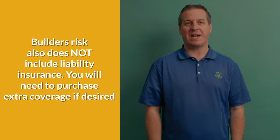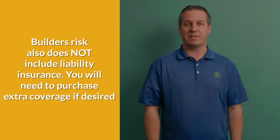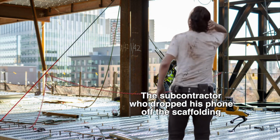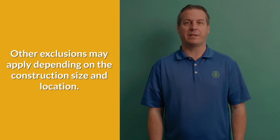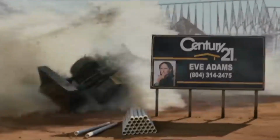Builder's risk insurance does not cover liability insurance during construction. If you want liability insurance, you will need to purchase it in addition to your builder's risk policy. Builder's risk also does not cover the property of others or subcontractors who are required to have their own insurance. Further exclusions may apply depending on construction size or location, such as projects in beach zones not having coverage for damages or losses from earthquakes, floods, or winds. For these situations, your insurance provider should offer endorsements for further coverage.